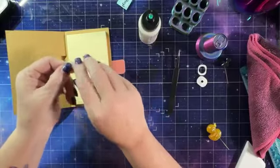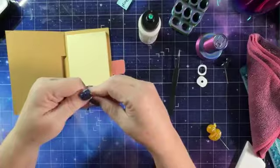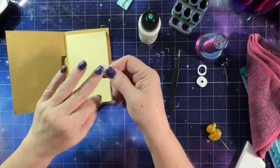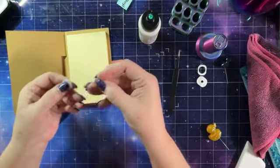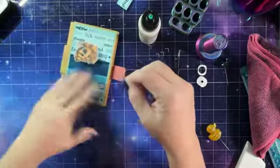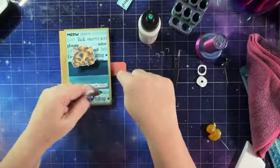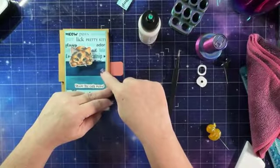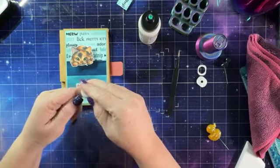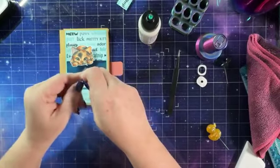Then you take one of these little Velcros. There's a soft side and a scratchy side. So this is the soft fuzzy side. This is the scratchy side. Okay. So I'm going to put them together. And I'm going to put the soft side on this. We want the scratchy side on here because that's what's going to have the most pull, and we want that to stay on the most sturdy part. So I put them together.